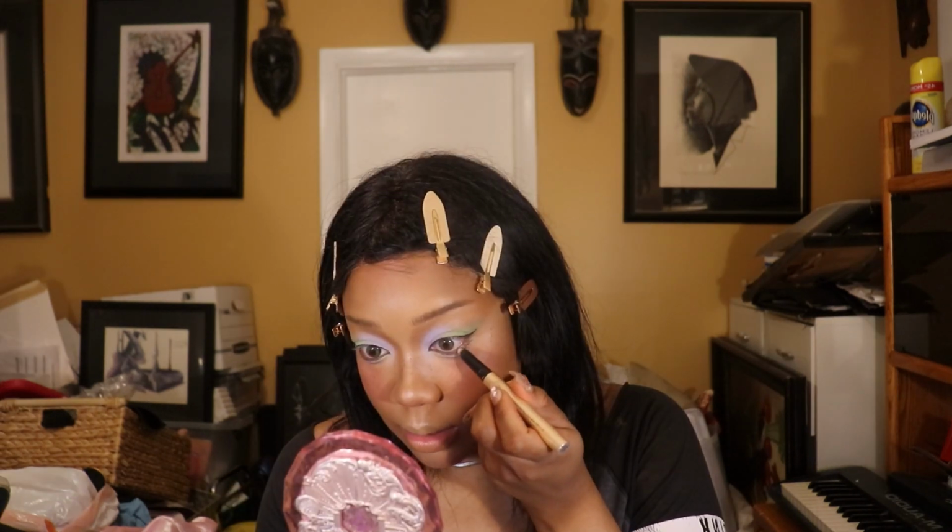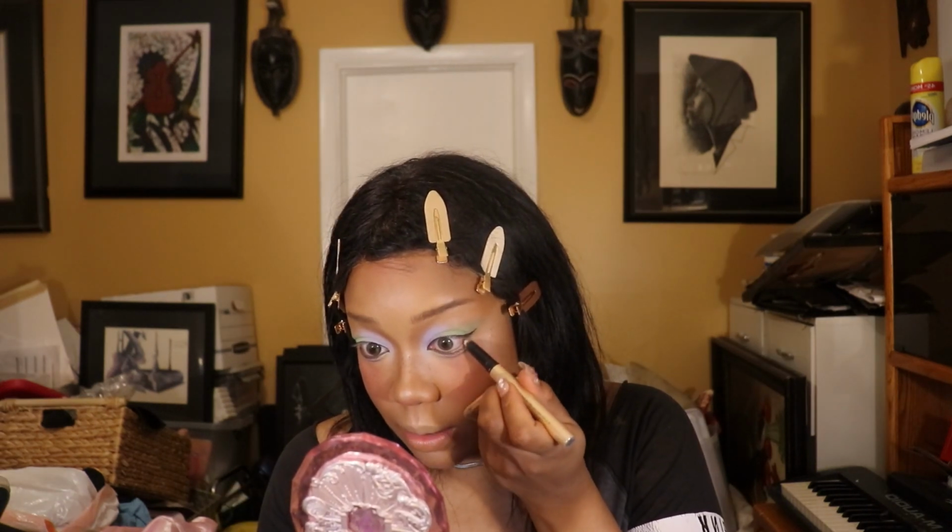e.l.f. Snow Budge Shadow Stick in Perfect Pearl. I'm going to use that on my waterline to really open up my eye. My Shiseido Lash Curler to curl my lashes. For my mascara, I'm going to use two of the Milani Highly Rated Anti-Gravity Mascaras.